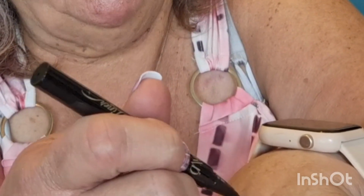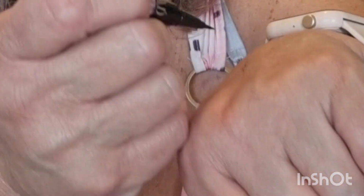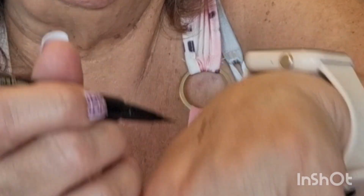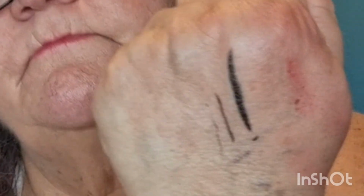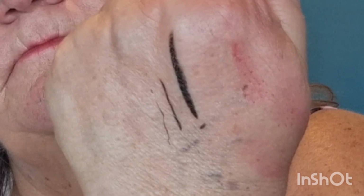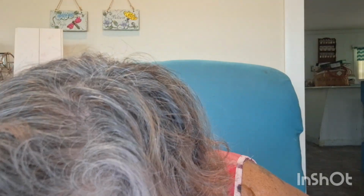And I show this all the time. People think, oh, you got to do the fine line. No, not necessarily. See, you can do the fine line, you can do the medium line, and you can do the thick line. With these longer ones, it's just how much pressure you use. So there's that.